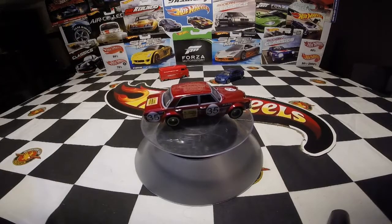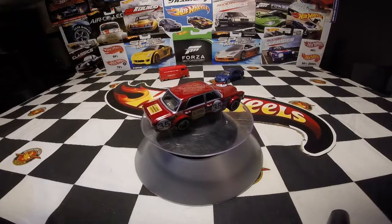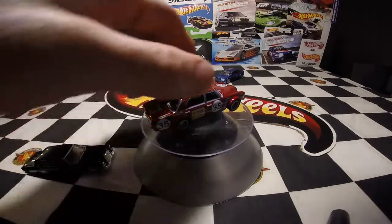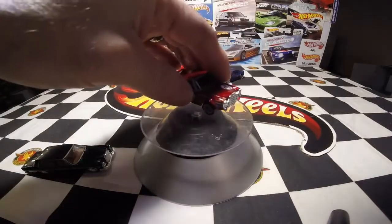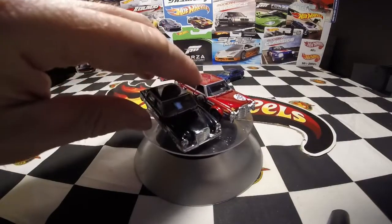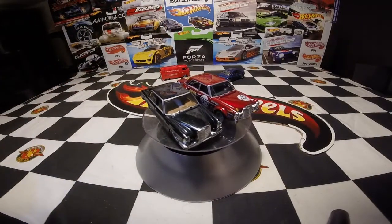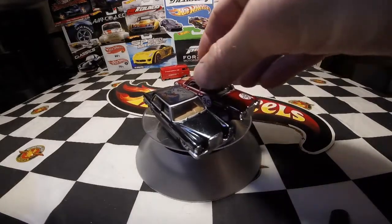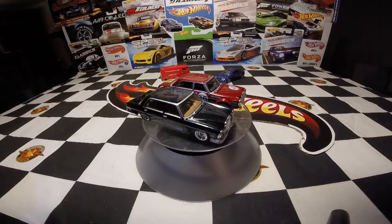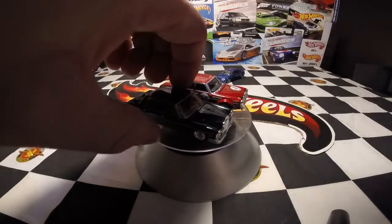When I saw this thing, I was like, oh, I gotta have it. At first, I was like everybody else. I thought this was a redo of the black one, but this is a whole new casting. And once you compare the two, you can really see this has the fender flares on it, and it's got a different base with a different grill, different light setup. So you can definitely see the difference between these two when you get them side by side. So they are two different castings, but very, very sweet.